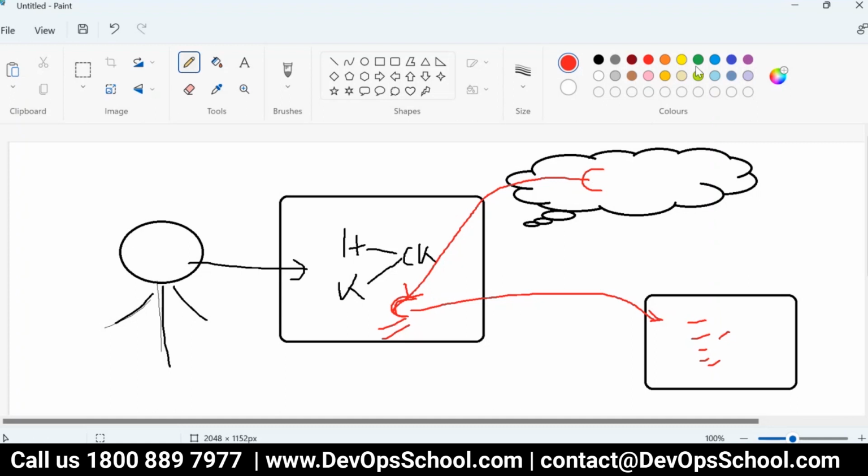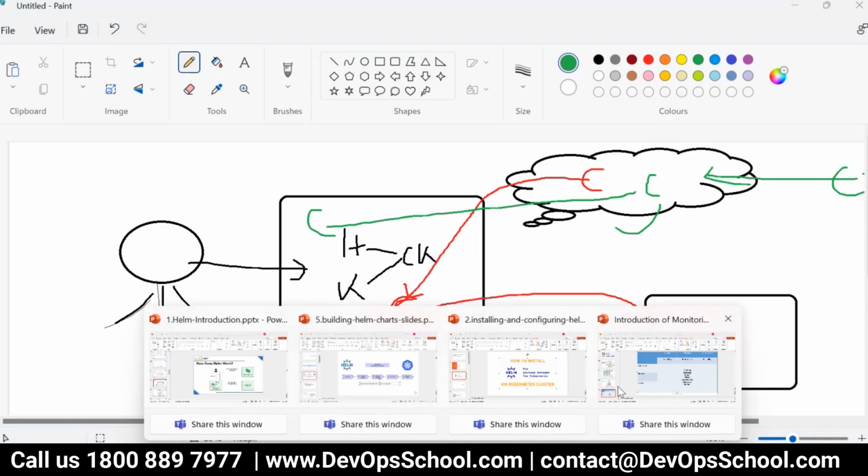Yes, Adesh. You'll say, Rajesh, I want to write my own chart because I have my application I want to install. Create your own chart, publish it here, and other people will take it the same way and do that. Find, share, use. Very simple.